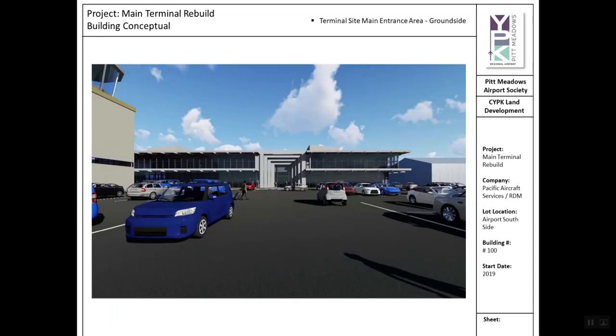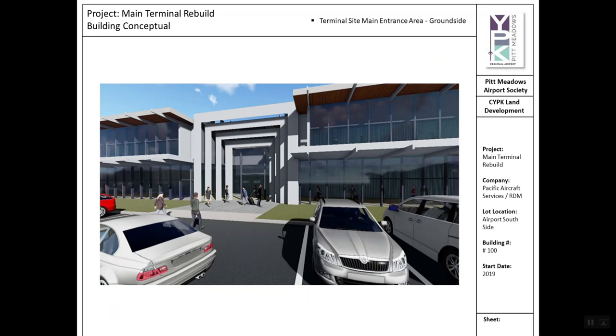This shows you another parking lot view of the terminal building as you approach the main entrance. We've tried to design a bit more grand entrance, just for some art, beautification, etc., to make it a bit more visually appealing. You can see it's two-story, all glass all the way around as well. The airside entrance does not have these four columns around the outside. It's more just basically two large glass doors in and off the ramp.